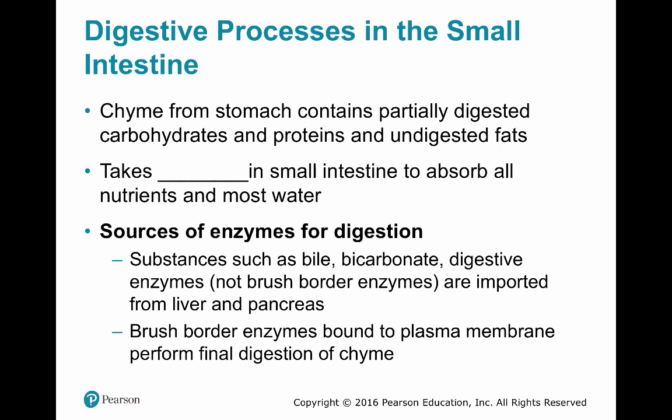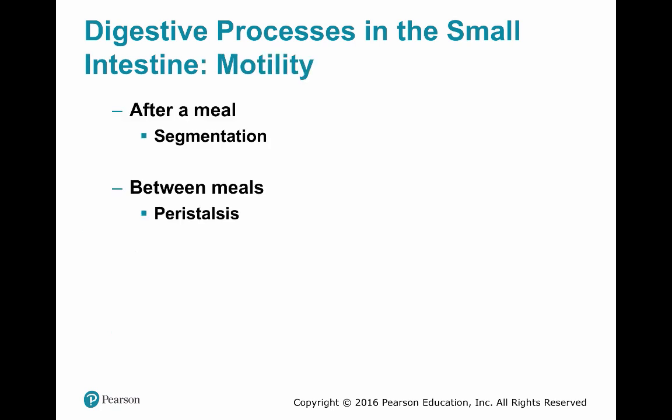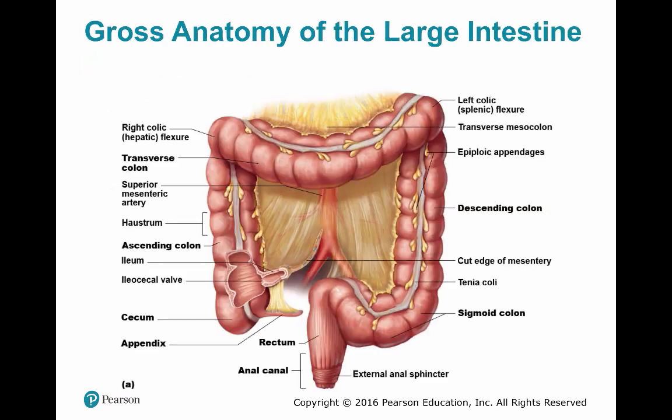So sources of enzymes for digestion: substances such as bile, bicarbonate, and digestive enzymes, not brush border enzymes, are imported from the liver and pancreas. Brush border enzymes found in the plasma membrane perform final digestion of chyme. And so the movement in the small intestines after a meal is segmentation to break everything up, but between meals, it's peristalsis to make sure to get rid of everything.